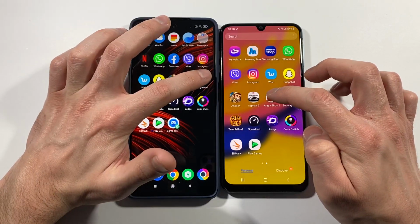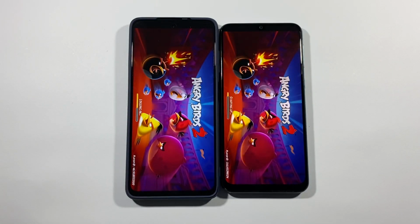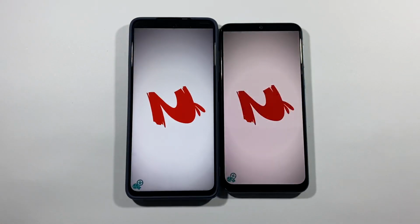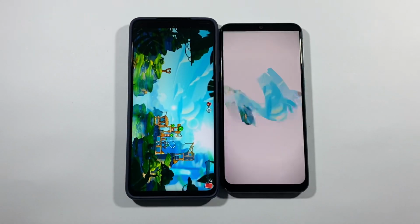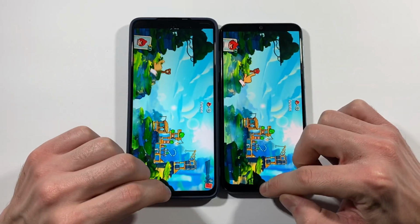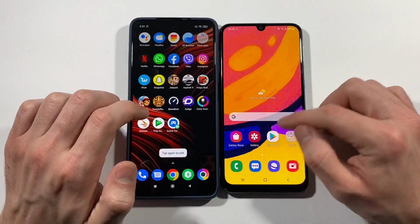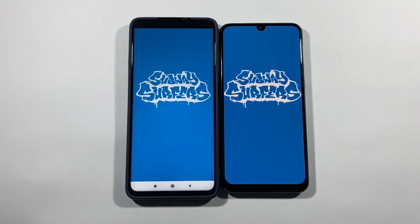Let's go with Angry Birds 2. And there is the winner again, Poco X3. This time, good amount of time. Let's go with Subway Surfers at the same time.